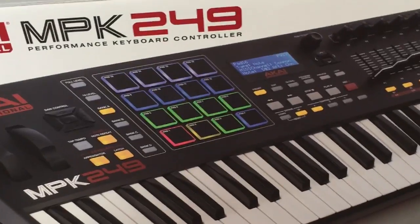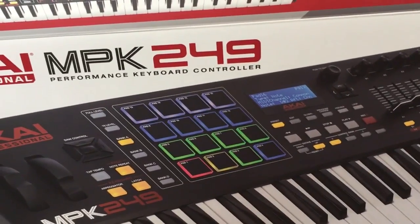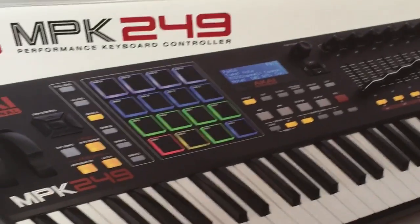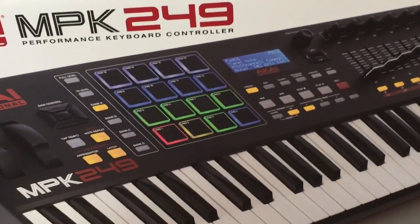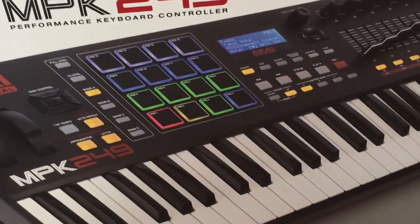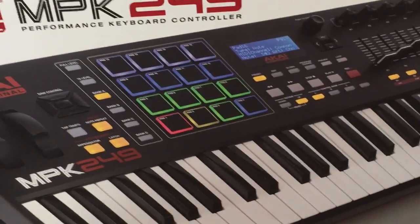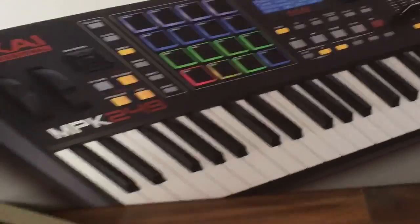Now, if anyone's like, oh, I will get that for myself, the thing you need to know about this, if you're not super familiar with keyboards and controllers, is this is not a typical keyboard. This will not play on its own. This connects to Logic, which is a program on his computer, and he can play through that. This is not like a Casio keyboard where you can just sit down and play. Most of his, I believe, are this kind and require a laptop computer.